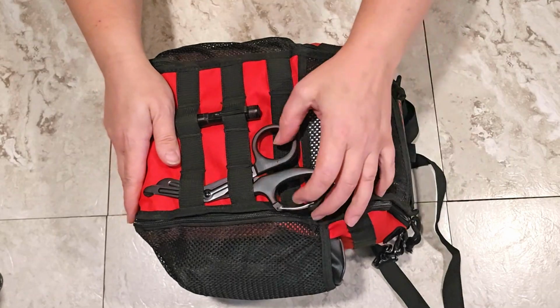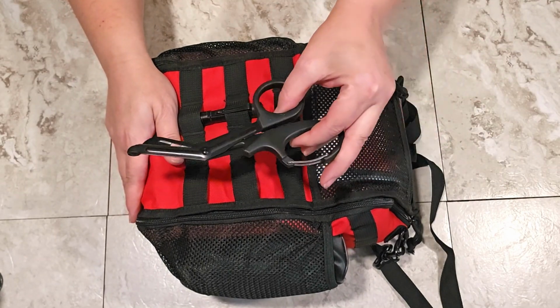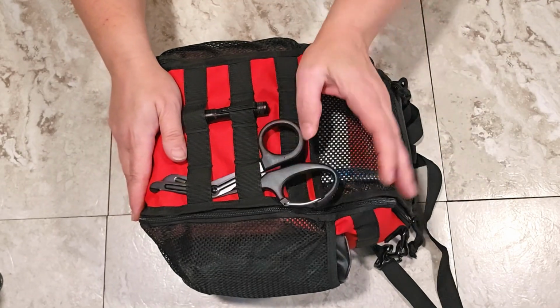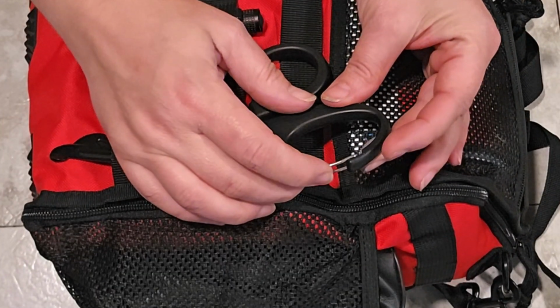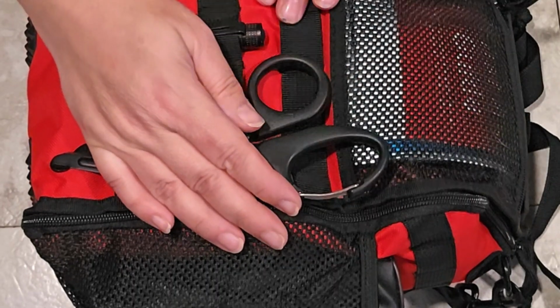Here on the front, a pair of trauma shears. This is going to be important if you need to cut off someone's clothing, or you could cut a seatbelt with this, lots of other things. This also has a hook right here where you could hook it onto this bag differently.